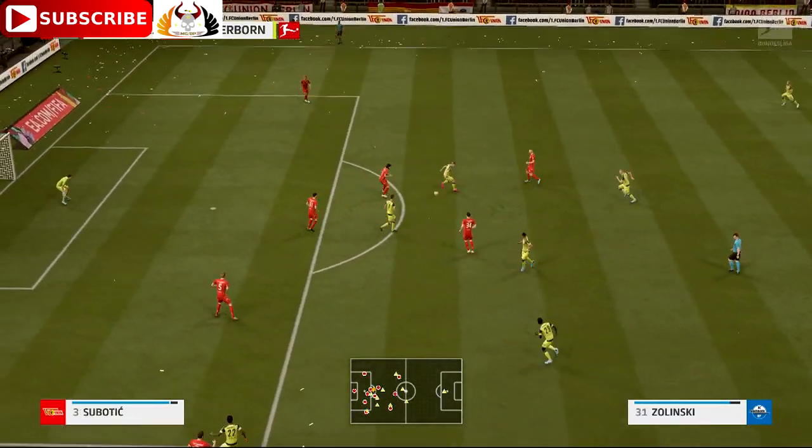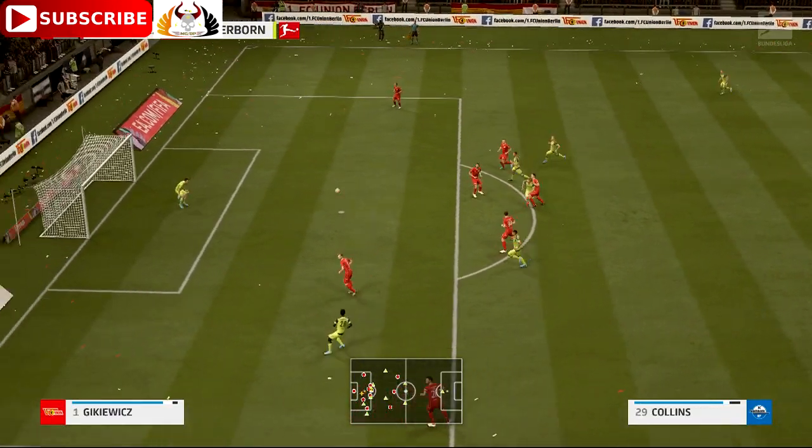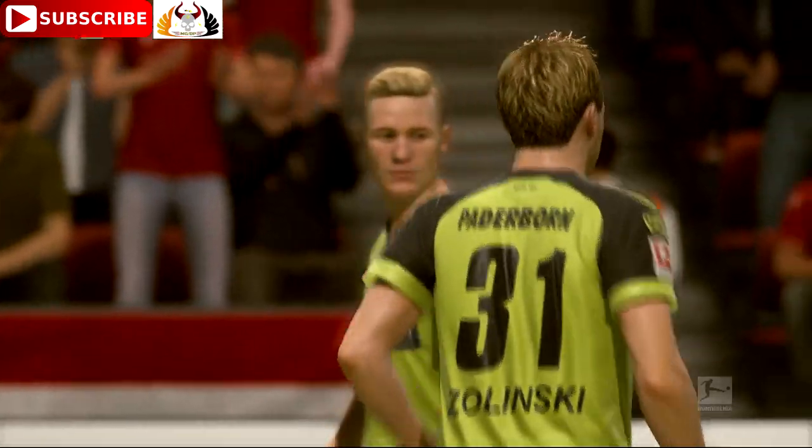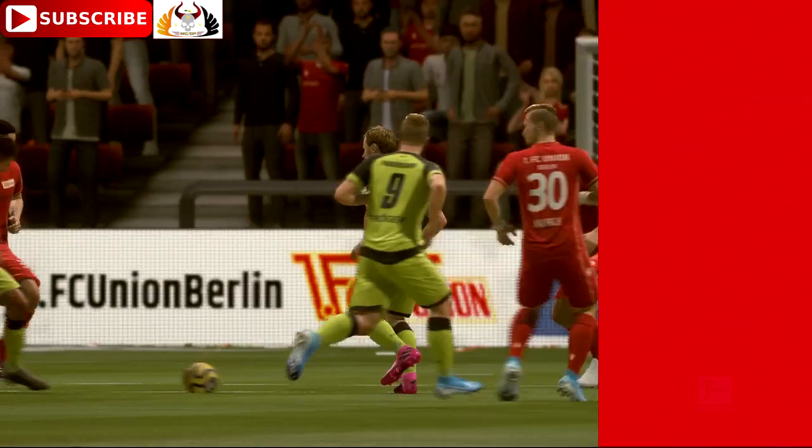And on the ball, Sabiri. Wide of the target, and he's going to be disappointed. Disappointed? Wow, it's a shocker. He should be doing a lot better than that.